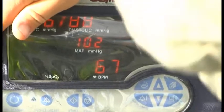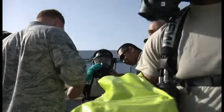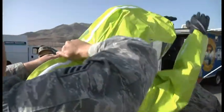We want to ensure that we have a baseline of vitals. We want to check their blood pressure, make sure that they're okay physically prior to heading into a potentially dangerous situation. Hey, slow, steady breathing now.